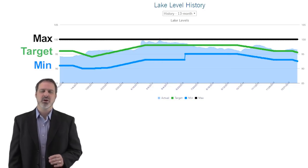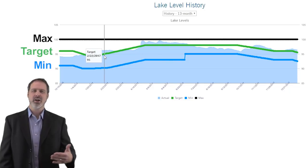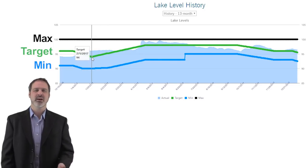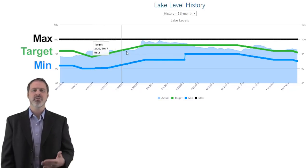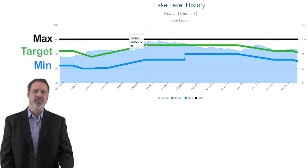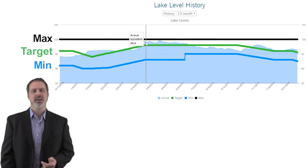Referencing these tables is also beneficial when you're looking at waterfront properties. You want to make sure that your dock has good water depth, especially where you're going to be pulling your boat in and out. So if you're out on the dock on February 1st and you have good water, when the target level is 94 feet and the actual water level is 96 feet, then you will have a feel for what the water depth will be like on May 1st when the target level is 98 feet and the actual water level this year was 98.9.